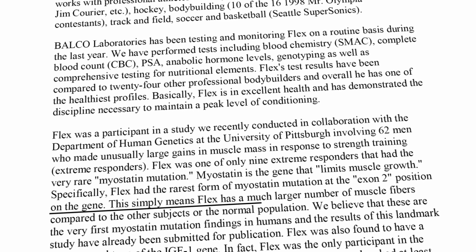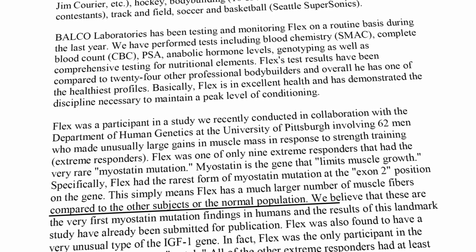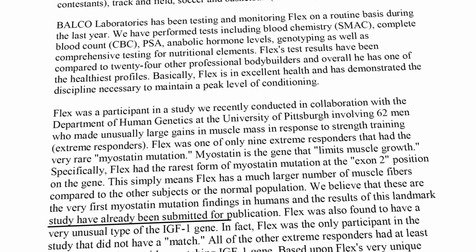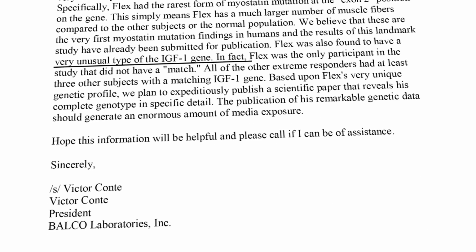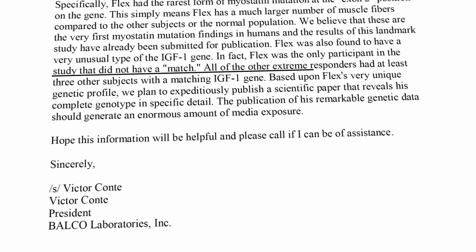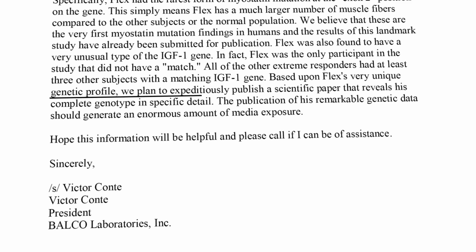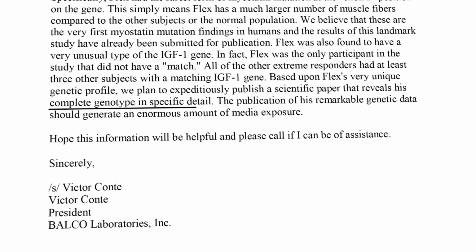This simply means Flex had a much larger number of muscle fibers compared to the other subjects or the normal population. We believe that these are the very first myostatin mutation findings in humans, and the results of this landmark study have already been submitted for publication. Flex was also found to have a very unusual type of the IGF-1 gene. In fact, Flex was the only participant in the study that did not have a match. All of the other extreme responders had at least 3 other subjects with a matching IGF-1 gene. Based on Flex's very unique genetic profile, we plan to expeditiously publish a scientific paper that reveals his complete genotype in specific detail.